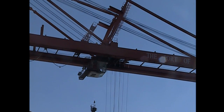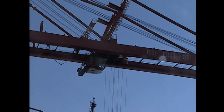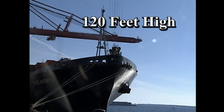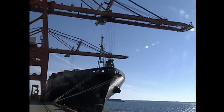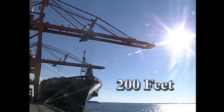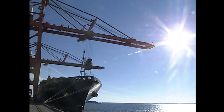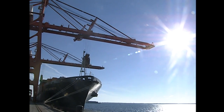To load and unload these giant post-Panamax ships, shoreside cranes had to get bigger too. The new cranes are taller, lifting containers up to 120 feet high, with longer booms that can reach out nearly 200 feet over the water, almost 85 feet further from the dock than previous cranes.